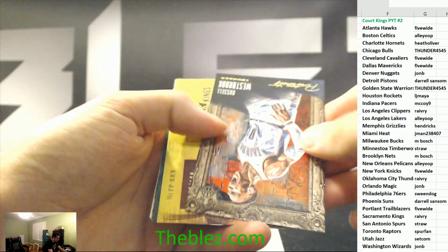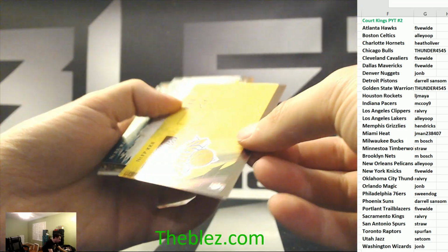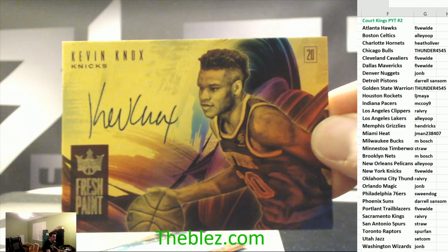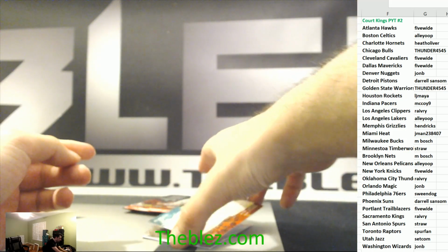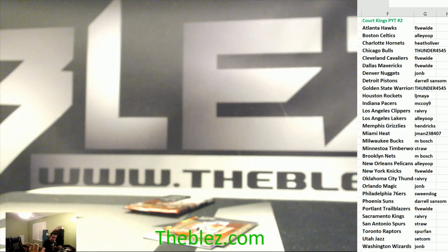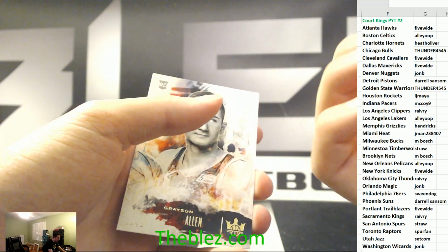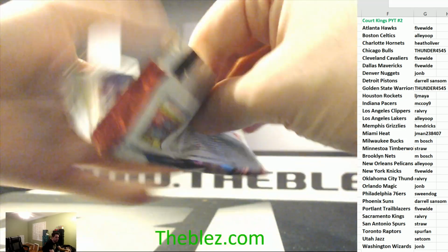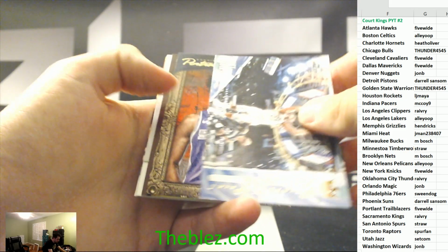DeAndre. Nice. Westbrook to 199. And the jersey number makes that a lot better. 20 of 199. There's Knox for the Knicks. Jersey number auto. Nice hit. And then Michael Adams to 25 for the Nuggets. Knicks case. Dennis Smith, 99. Jaren Jackson, level 2. And Allen, level 1. Hopefully there's an Aurora. I don't think I missed it. No, I don't think there is going to be one.